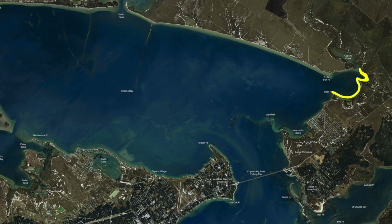But we stayed out front where it was very manageable and found some fish out there. You got a nice little grass flat that's out there. Of course, you get on this other point on the other side here in Turtle Pen. There's all this grass that's out here. Located a few redfish that were hanging out on some of that area there.